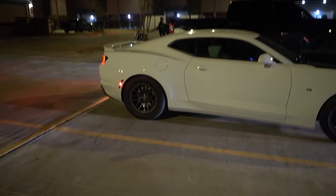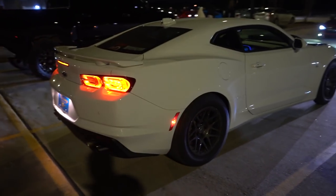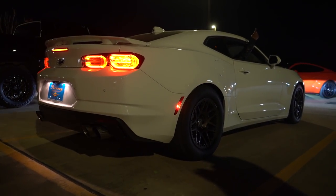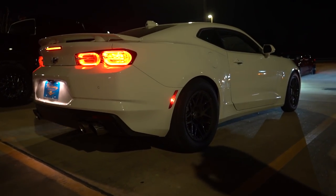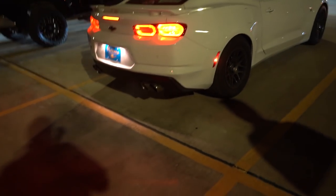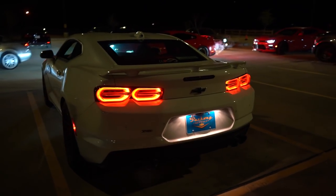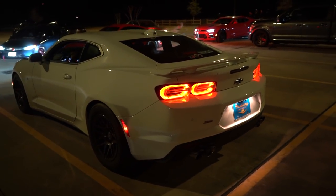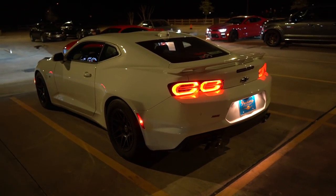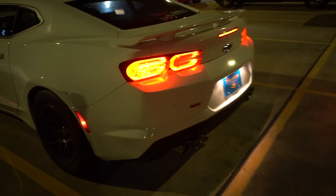All right, the high performance connection car's rolling out. Listen to this. This thing is crazy. Listen to that chop. This thing is nuts. Sheesh. That's chopping with some force.